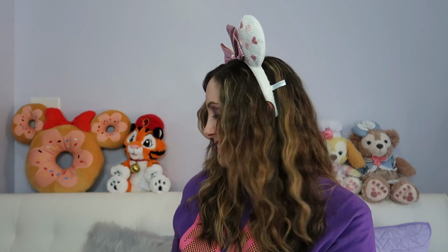But yeah, I love the ears they have there because our ears in our parks are like $30 to $34. These are 1,700 yen. That is basically 17 US dollars for gorgeous Minnie Mouse ears, right? I should have bought more, but yep, I have 2 pairs of ears I got.